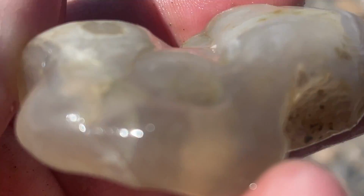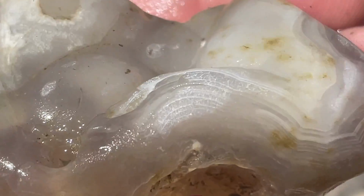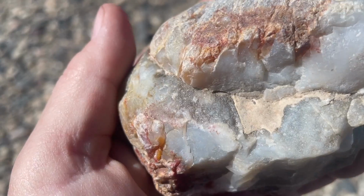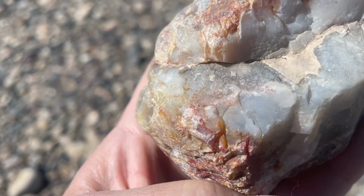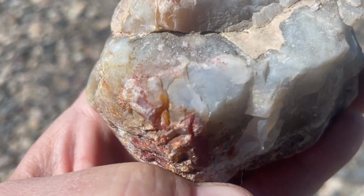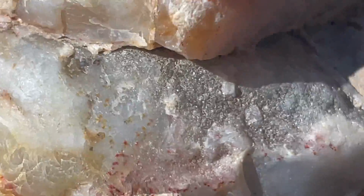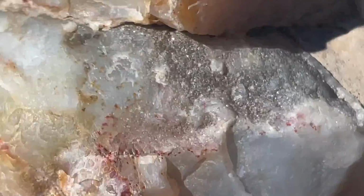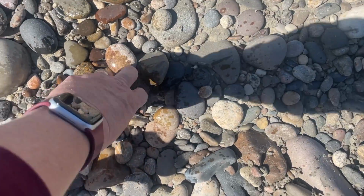Wow, this is beautiful. Small but mighty. Look at those bands on there. Isn't that just so cool? This is a piece of quartz mixed with a little bit of jasper, something that I call quasper just because there's a lot of it. And it actually has some druzy crystal on it that I wanted to show you. Isn't that cool?